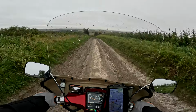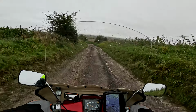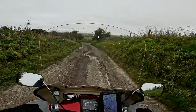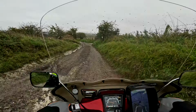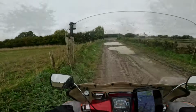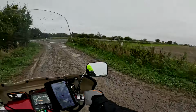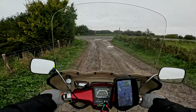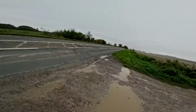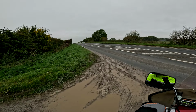There's the main road. I'm not sure what that one is. Is it the A5? I don't know. It's an A road. Right, we've got to turn left. Yeah, I think it's the A5. So heading up to Marlborough's that way, and that is Calne and Chippenham heading up that way.